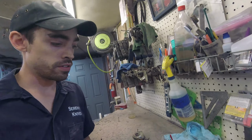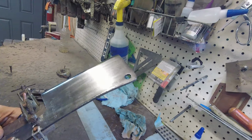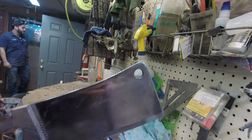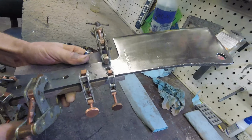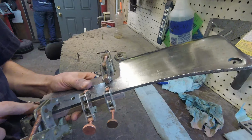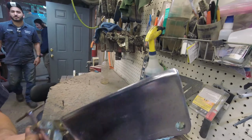Hey, good morning, y'all. Got me a cleaver that I'm working on. Putting on some brand new walnut scales. I had to go back in with the carbide bit and drill out for quarter inch holes, the F bit. And that's what I'm working on today.